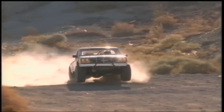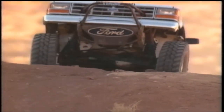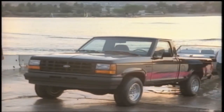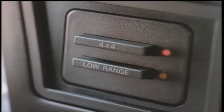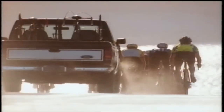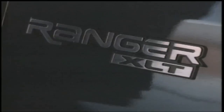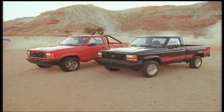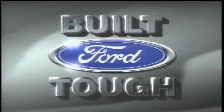What truck eats the import's lunch in off-road racing year after year? Ford trucks, the best never rest. Ford Truck offers you a wider range of electronic fuel-injected engines, 4-liter power, push-button four-wheel drive, and standard rear anti-lock brakes on all models. Technology the imports can't match. Ford Ranger, the truck that also eats the imports' lunch in sales year after year. The best-built, best-selling American trucks are built Ford Tough.